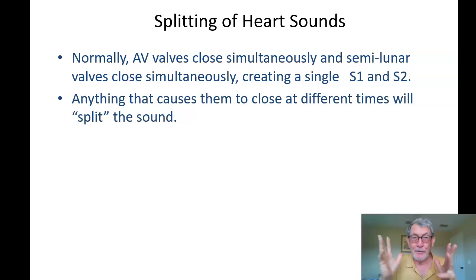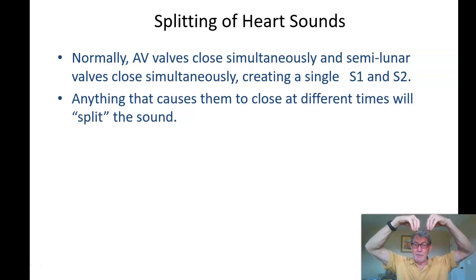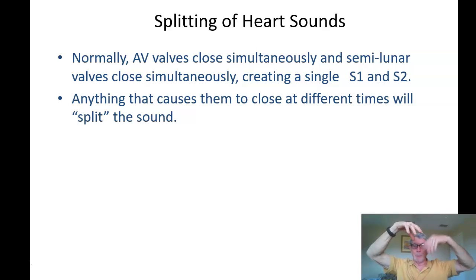On the outflow, you're pushing the blood out, and when you start to relax, let's say you have pulmonary hypertension, extra pressure on that side closes that pulmonary valve too soon, and it goes ba-dum. So if you have a splitting of S1, it means the AV valves are asynchronous. So it's ba-dum, bum, ba-dum, bum. If you have a splitting of S2, it means the outflow valves aren't closing at the same time. Bum, ba-dum, bum, ba-dum.